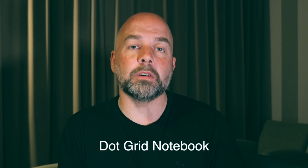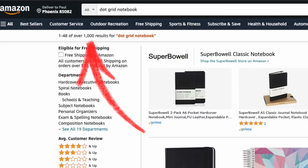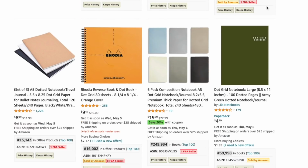Next is a dot grid notebook. Many know these as bullet point journals, but that is actually a trademarked term, so use dot grid journal instead. These are pages of lots of small dots and are used for many different purposes. I actually use these types of books myself. Now, the main search term has a more respectable 1,000 search results and so is easier to rank for on Amazon, and so your book has a better chance of being found by customers. Again, cover designs are basic, but you are in competition with these non-KDP publishers like these here.